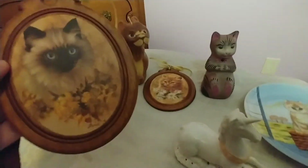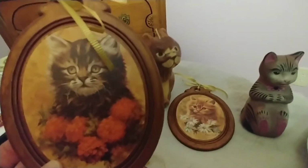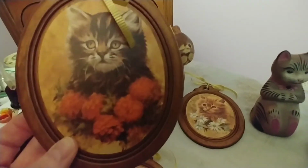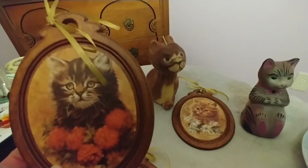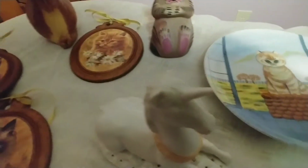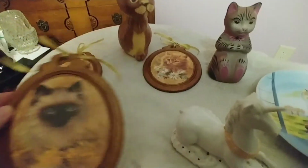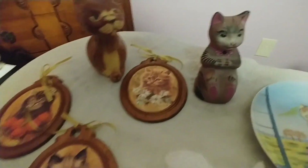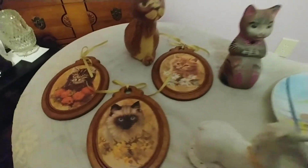Okay, these last few things, I picked up this set of 3 plaques that go on the wall. Here's another Siamese kitty. There's an orange tabby, and here's a black and white tabby, and they each have flowers. I believe these are probably from the 70s. Again, I could be wrong, but I'm kind of basing that on the frame. They do have an artist's signature on here, but I don't believe they're individually painted. I highly doubt it, but they're really good. I mean, really cute and in really good shape. So I picked those up as well, and I probably will sell them as a set.